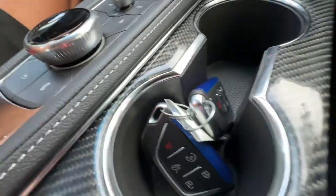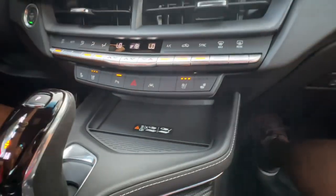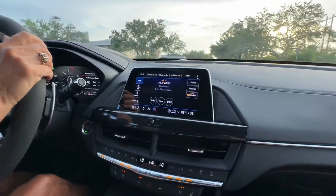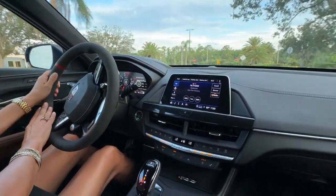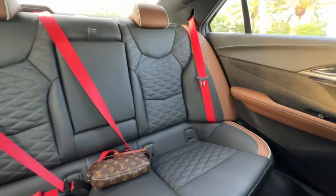Vibrating as a warning. Oh, really? Mm-hmm. Two keys, all kinds of technology controls, a 15-speaker AKG stereo system. Sounds unbelievable. Unfortunately, we can't turn it up because YouTube will block our video, so I'm not going to play the stereo. Just love the seats.